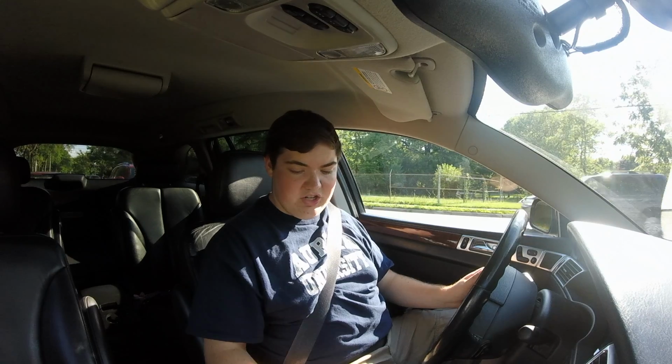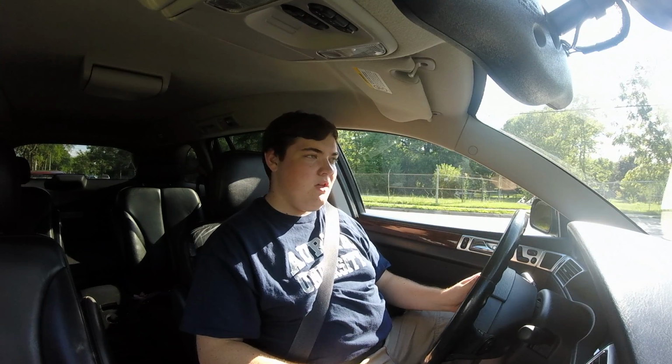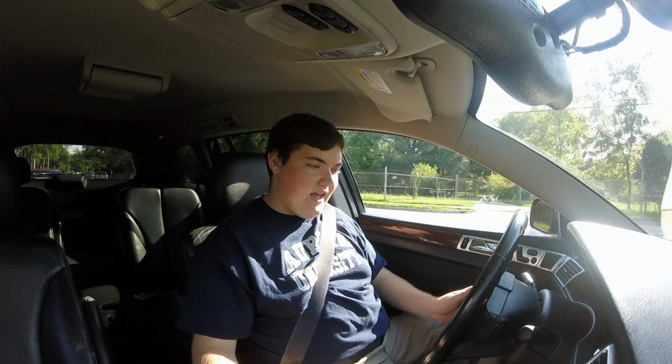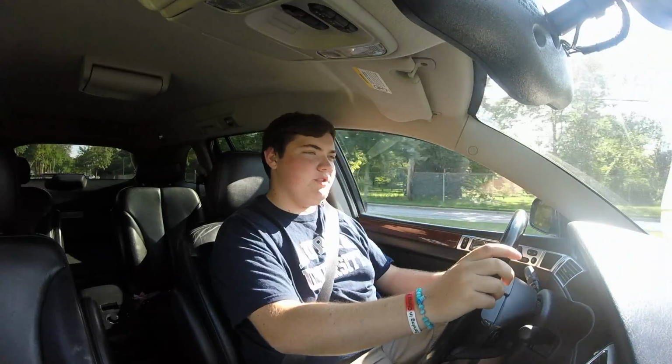It does have traction control. It is front wheel drive. That's basically it. They did make an all-wheel drive version later, but this is not that, unfortunately.